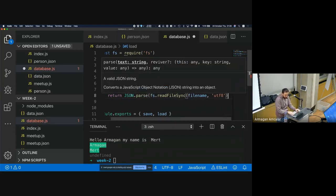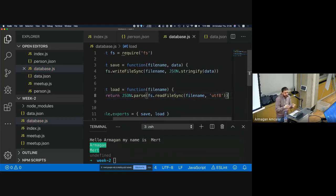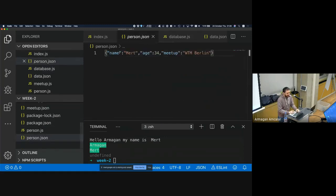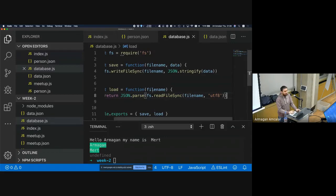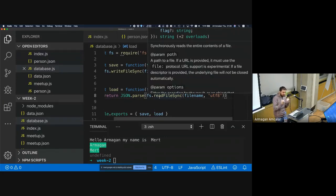So JSON.parse takes a string as an input and expects it to be structured as an object. If I change one character here, remove this, it is still a string, but the JSON parse will throw an error because now it's not a string that it can understand. It only understands the object notations, the ones that you stringified, okay? So with the database, we JSON.parse what has been returned by the read file, that makes sense, and then we return it once more to the outside world.